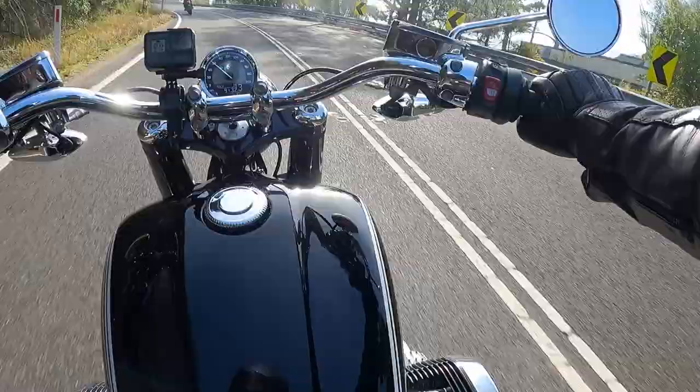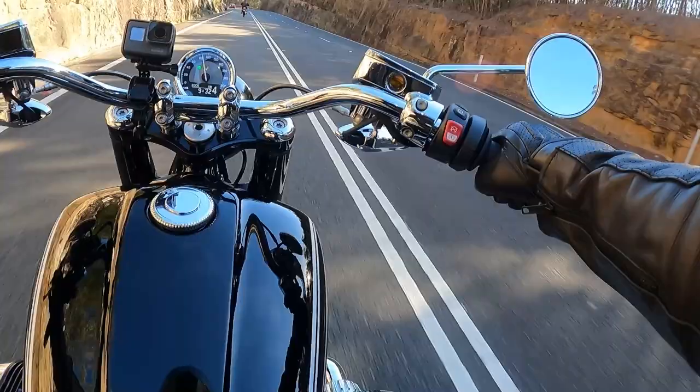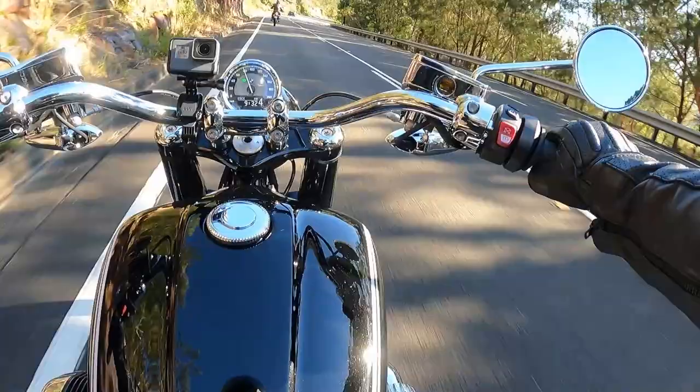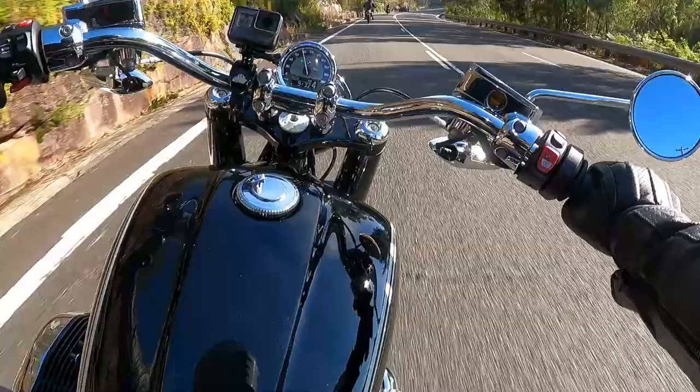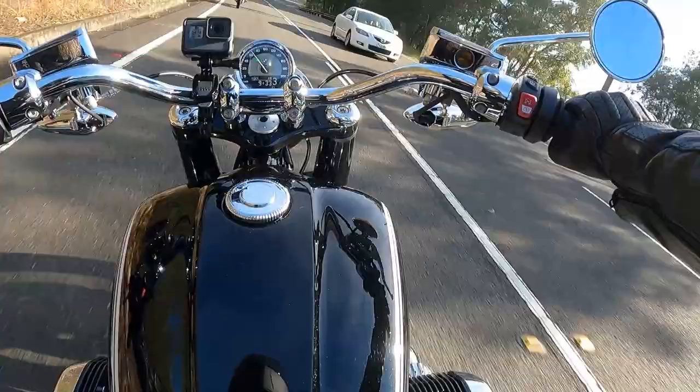What's not so standard though is the handling of this beast. She certainly corners well. I'm sure you're bound to scrape her foot peg every now and again, because she does hang low. But it's the first thing that I really noticed about this, that it corners exceptionally well for a bike of its weight, and it doesn't feel 400 kilograms, to be honest with you.